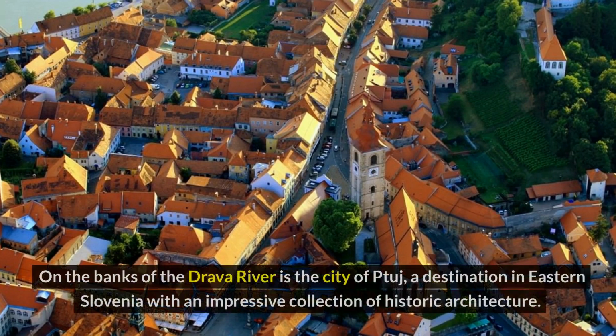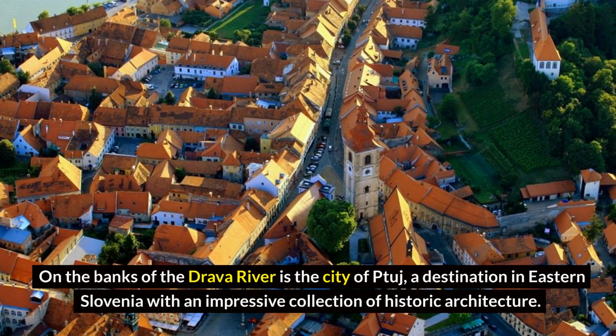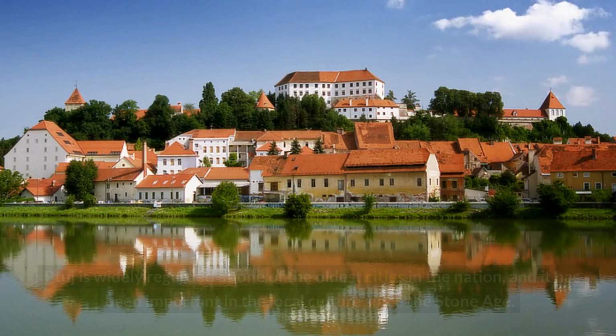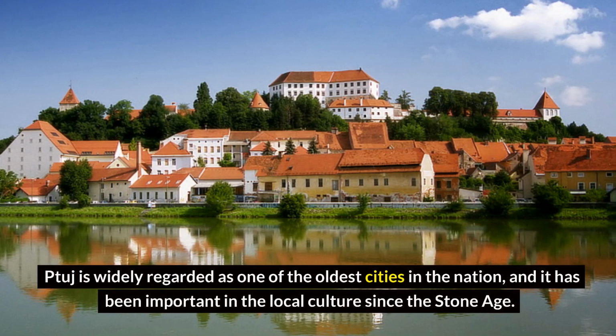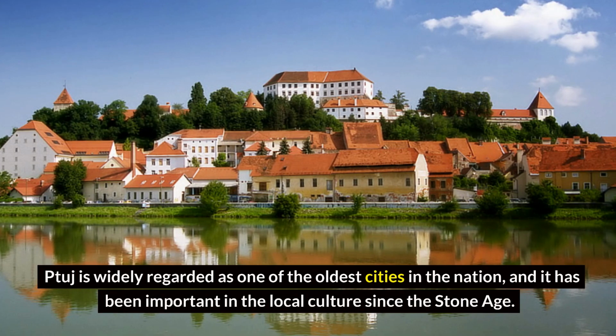6. Ptuj. On the banks of the Drava River is the city of Ptuj, a destination in eastern Slovenia with an impressive collection of historic architecture. Ptuj is widely regarded as one of the oldest cities in the nation, and it has been important in the local culture since the Stone Age.